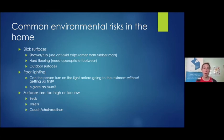Surfaces that are too high or too low are obvious places where people can fall as well. You know, beds that are too high or too low, toilets that are too high or too low, couches, chairs, recliners, etc. Of course, if someone is too low, it makes it very hard to get up to stand. They might fall during that process. If it's too high, then people can actually end up sliding and falling until their feet hit the floor, and basically hoping that they stay standing when they do. And so both of those things are problems to be addressed.